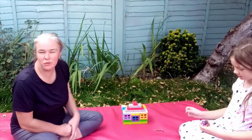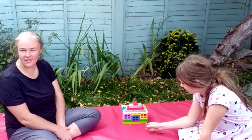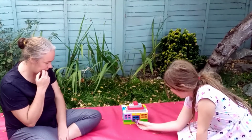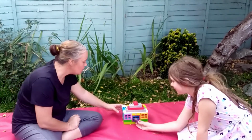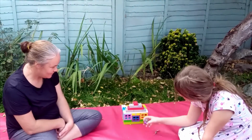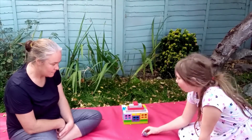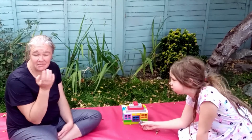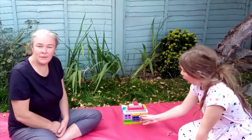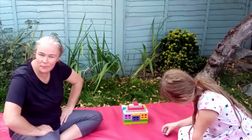Here comes the big bad wolf, Danny Dog. And he gets to the 3 pigs' house and he knocks. Little pigs, let me in. No, not by the hairs on my chinny chin chin. Then I'll huff and I'll puff and blow your house down. So he huffed and he puffed and he huffed and puffed some more. But do you know what? He can not blow the house down.